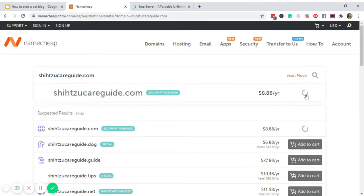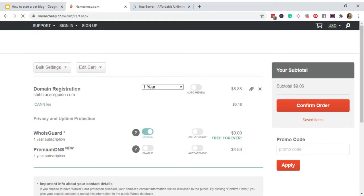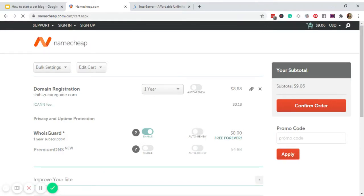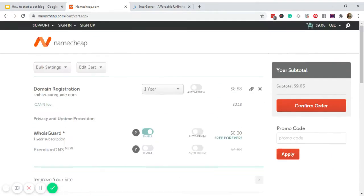I'll just click add to cart. And then view item. And then click checkout. Alright. Just waiting for the website to finish loading. Alright, so just confirm order.